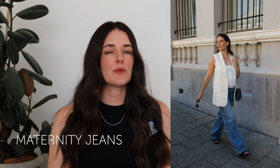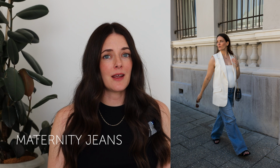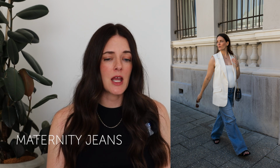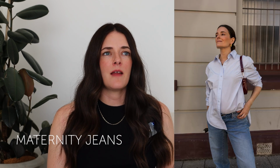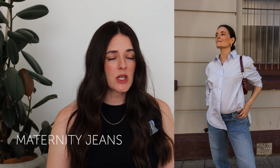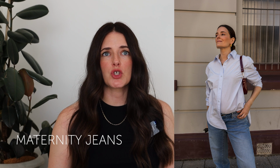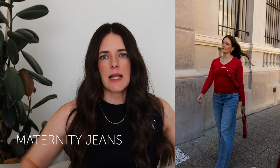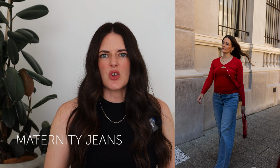One thing I wanted to be able to wear this time around was jeans as long as possible. I didn't wear any last time from maternity brands or low-rise ones or anything. So this time I really wanted to be able to find at least one good pair that I could wear for as long as possible. So I ended up getting a pair from Soon Maternity, an Australian brand. I got a very basic blue wash, wide leg, sort of low-rise jean. It has the elastic band at the back, but then it has a normal front to it.